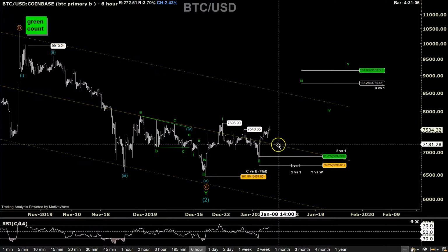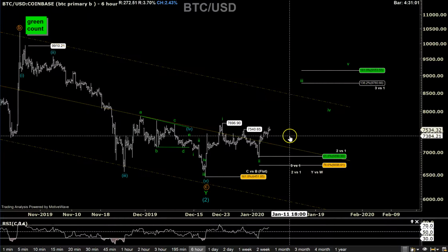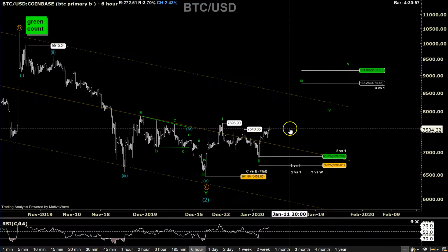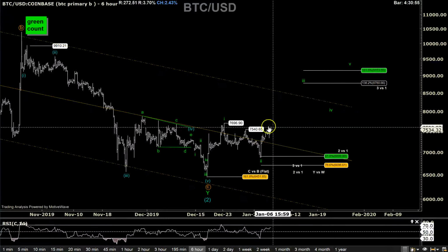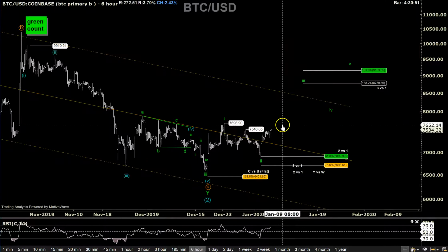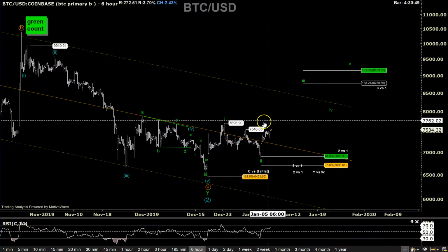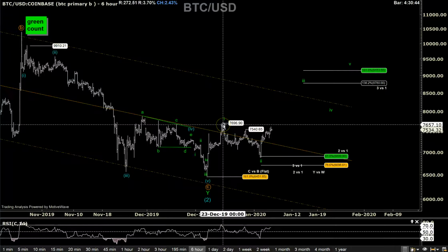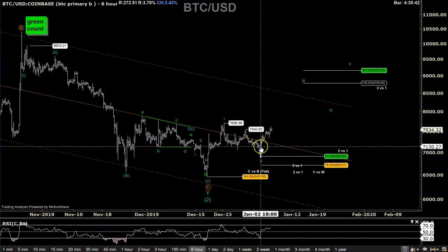So that means that we should get a pullback in a wave 2 again, and then build a case. Otherwise, there's got to be a series of 1-2s and 1-2s, which I'm not really comfortable with because those usually don't work too well. It's possible, but I want to be cautious. I want to see the break above the 76.96 zone, which is the top of this wave 1, and then look at what's happening from there.